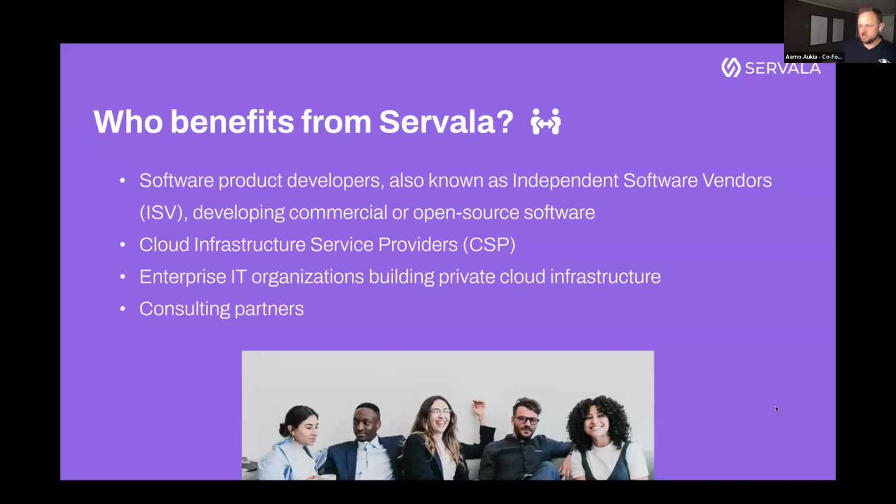Excellent. And with that, let me take over the screen share again and talk a little bit about the background and who the stakeholders are and who we are working with and why. So the 4 primary stakeholders for us are the software product developers. We also call them independent software vendors or ISVs. That's an industry term. And so they develop commercial or open source software, could be either one. Then we have the cloud infrastructure service providers or CSPs. That's also an industry term.